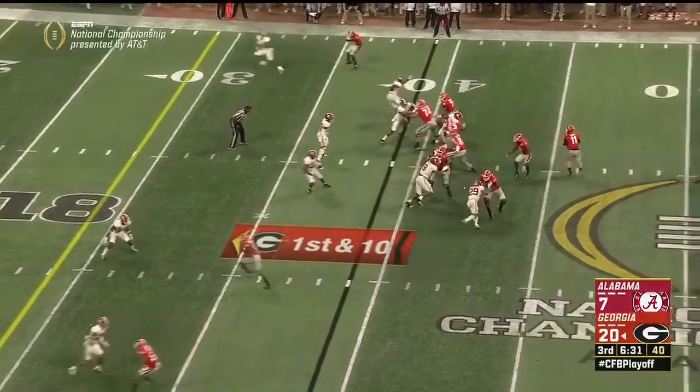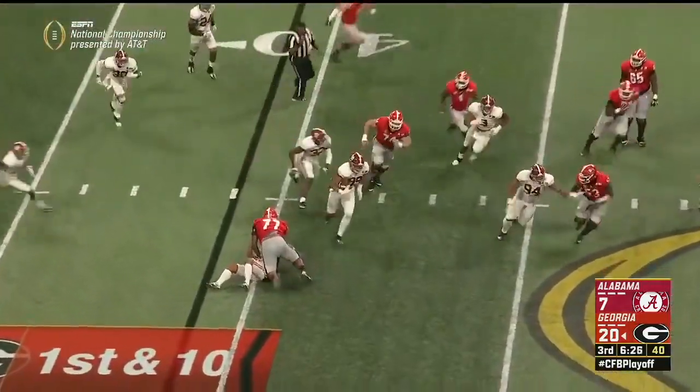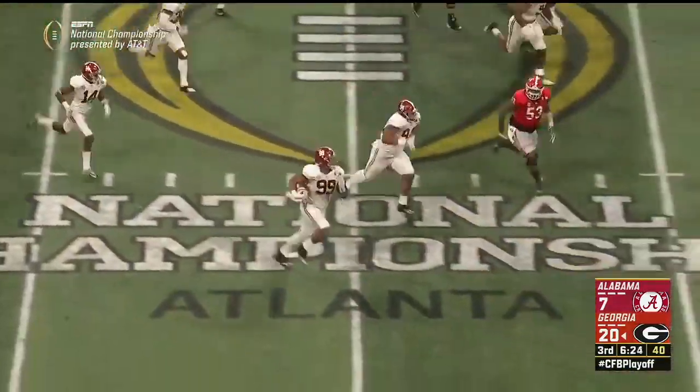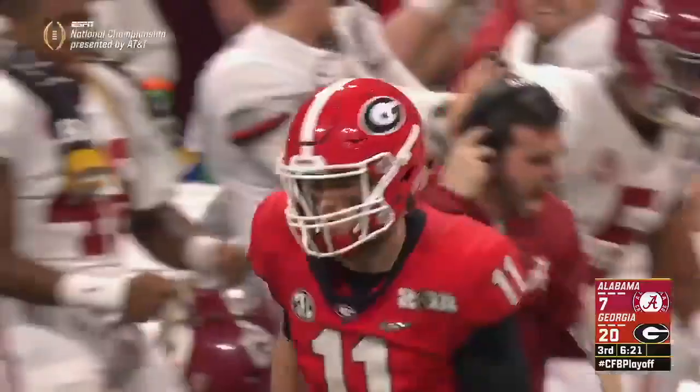It's a 3-score game. Fromm again trusted to throw on 1st down. Batted in the air. Picked off. The Tide respond. Raekwon Davis. It's another big man interception by Bama. And there.